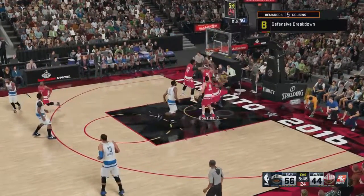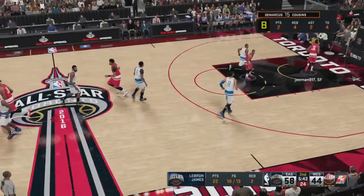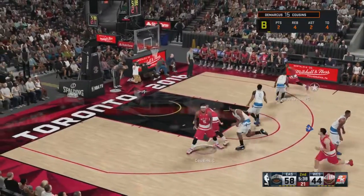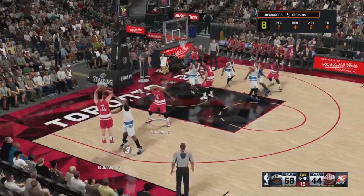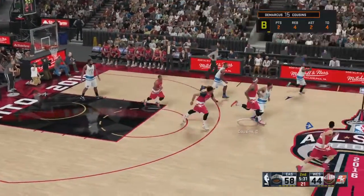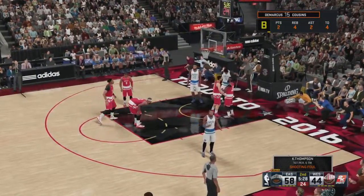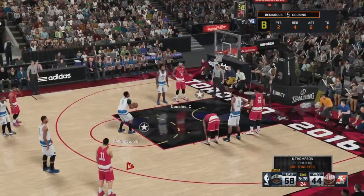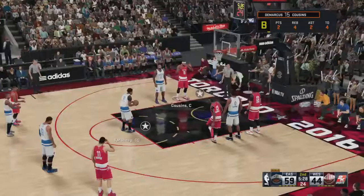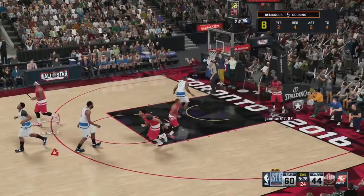DeRozan a screen on Cousins. And he gets the bucket. 22 points for LeBron. His shooting has been outstanding here. Definitely one of the reasons they're up in this game. Thompson misses. They've shown some strength in the paint today. Their work on the boards has been impressive. Guys, that's putting it mildly. I mean, they've been absolutely dominant. The East All-Stars have gone 4 for 5 from the charity stripe in this one up to now.